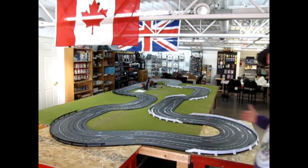So anyway, tonight we are at a brand new racetrack, and this is Canary Wharf in the United Kingdom. So it looks like this.